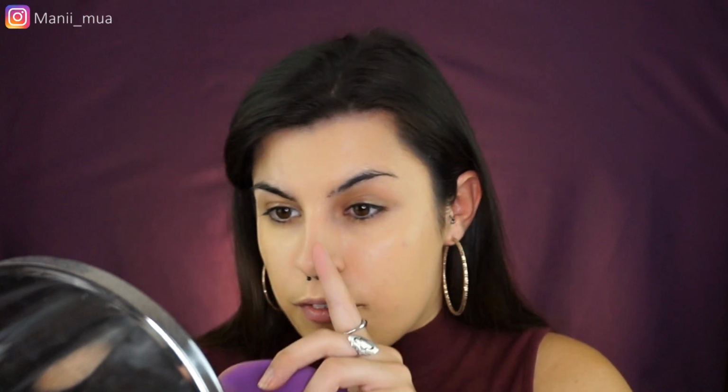So weird. I don't think you guys can see on camera, but this is just so light, and it does say it's supposed to be a matte foundation, hence the Stay Matte But Not Flat, but it is very dewy. So I'm just going to keep blending this in, finish the rest of my face, and then we'll see if this actually dries down to a semi-matte foundation.